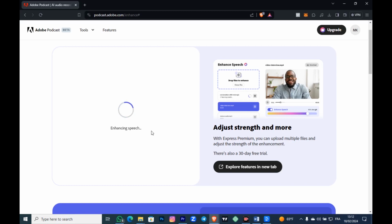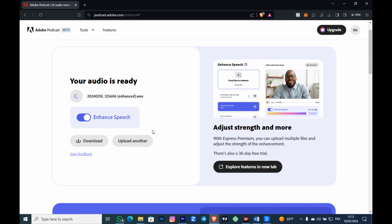In the blink of an eye, enhanced speech magically transforms your audio. Unwanted distractions vanish, replaced by clean, crisp sound that lets your voice shine through. It's like stepping into a professional studio without ever leaving your home. Now you can experience podcast quality audio, no matter where you record.